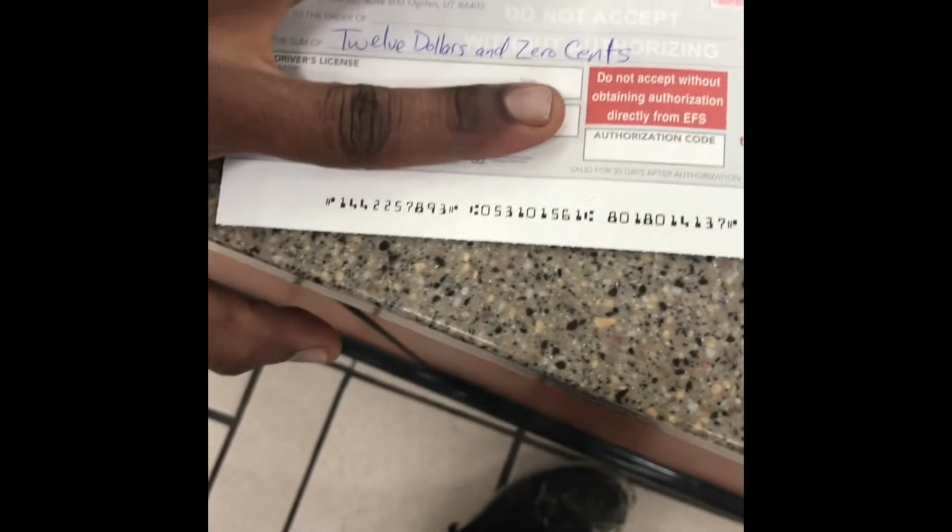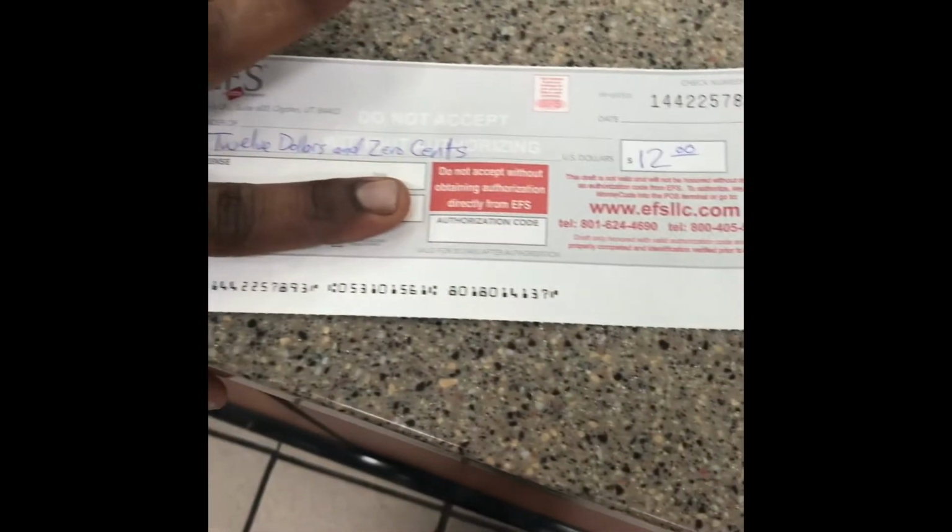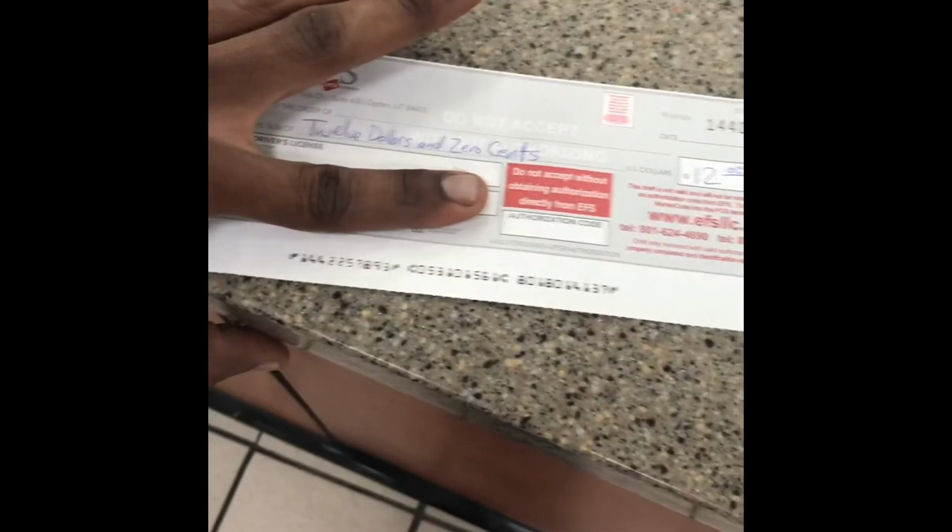I'm about to show you how to pay for a scale ticket using the EFS check, and I'm also gonna show you guys how to send in a TransFlo, how to send in your paperwork. So this is an EFS check. Most major truck stops accept them: TA, Loves, Pilot.